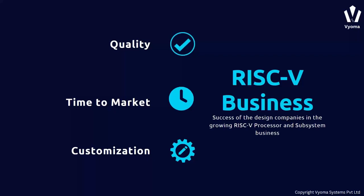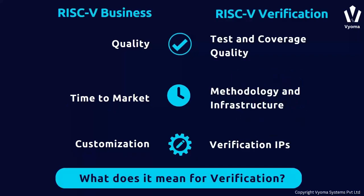The third most important thing is that a lot of companies are developing RISC-V based solutions or products. So customization plays a very key role in giving them market share and proving their market differentiation to their customers. So three pillars provide the success of any RISC-V company to establish and grow in this market: quality, time to market, and customization. How does it work towards verification?